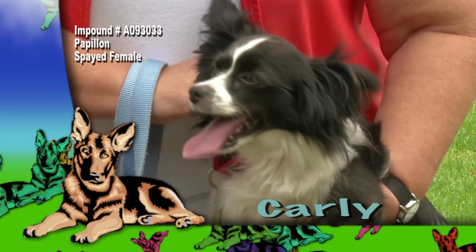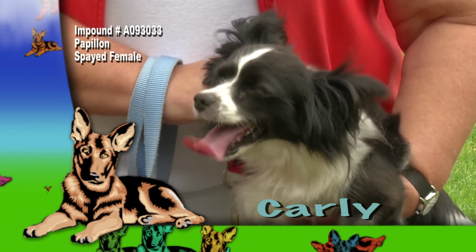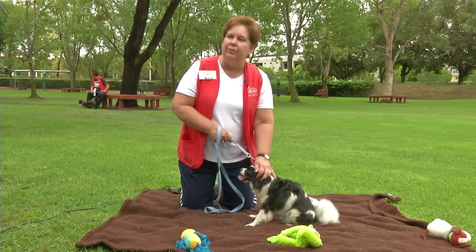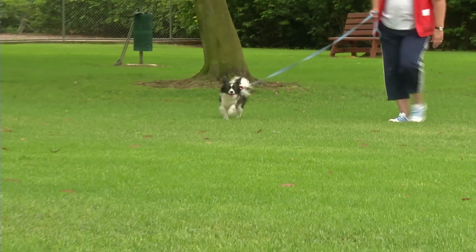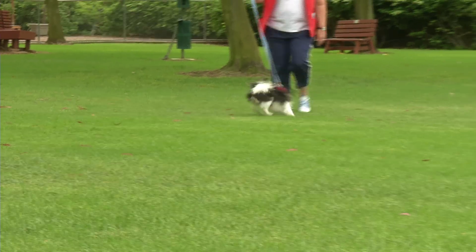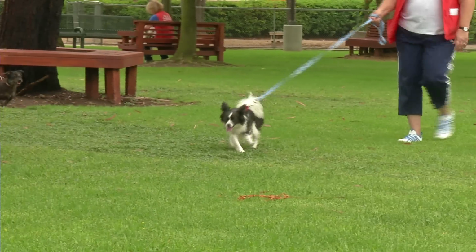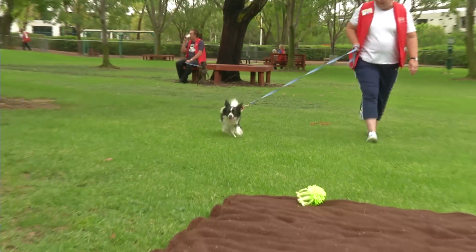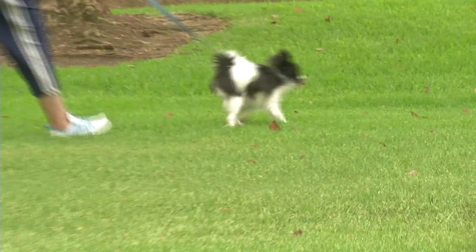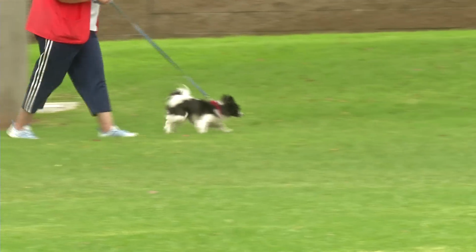She is, I'm pretty sure she's a full Papillon dog. Right. She's not a mix. And a lot of people say we don't get purebreds at shelters. I just wanted to show her to show how beautiful that we do get purebreds here at the shelter. Absolutely. And they're beautiful dogs, and you can find a purebred at a shelter. And she's got a lot of energy, but she's very cute, very playful. She's very curious about things.